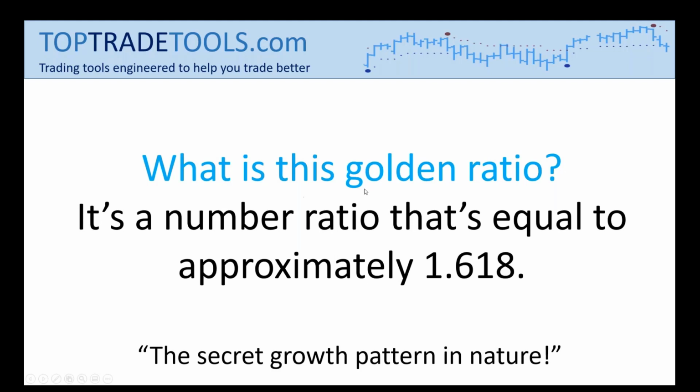So what is the golden ratio? It's a number ratio that's equivalent to approximately 1.618. For example, the larger number divided by the smaller number, right? If you add 5 and 8 together, you get 13, and 13 divided by 8 is approximately 1.618, or 21 divided by 13. So if you look at the Fibonacci sequence, it grows at a rate of 1.618, especially as you get to the larger numbers.